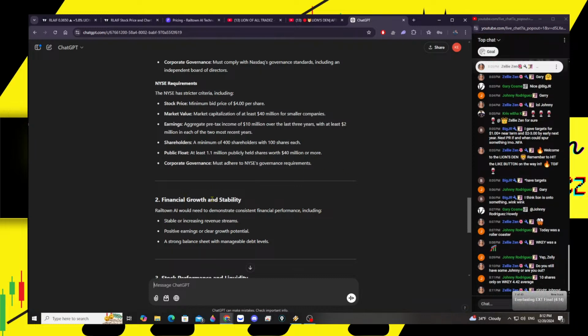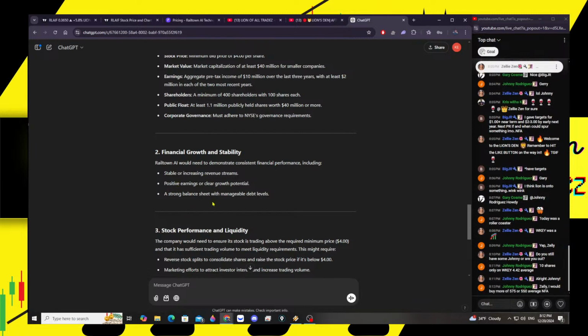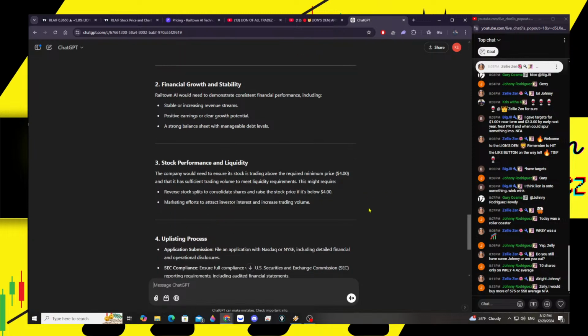Now, financial growth and stability. Railtown AI would need to demonstrate consistent financial performance, including stable or increasing revenue streams, positive earnings or clear growth potential, and a strong balance sheet with manageable debt levels. Stock performance and liquidity. The company would need to ensure that its stock is trading above the required minimum price of $4 per share, and that it has sufficient trading volume to meet liquidity requirements. And this might require reverse stock splits to consolidate shares and raise the price if it's below $4, and marketing efforts to attract investor interest and increase trading volume.